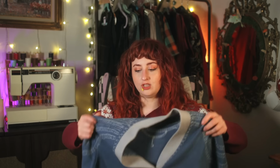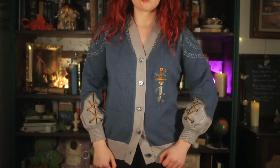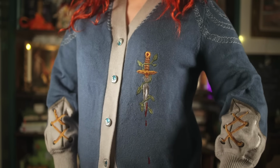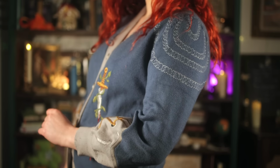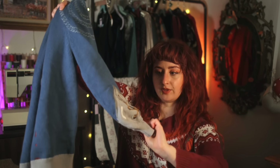And then the last Knock Thrice sweater that I have, the OG, the one that I got first, is this one. This is a full length. I think this is before they offered cropped, but it also has all of the cool embroidered details and the dagger and the bracers with this lace up detail. I don't wear this one nearly as much as I should. I think it's because it's not cropped and the length is very awkward on me.